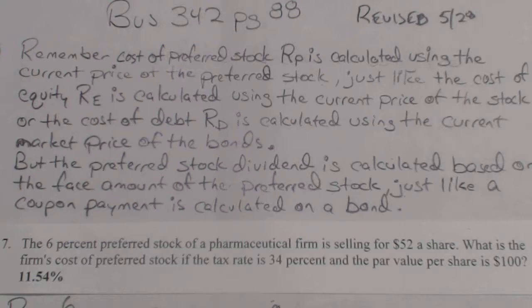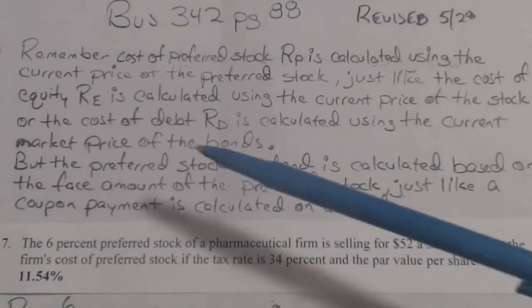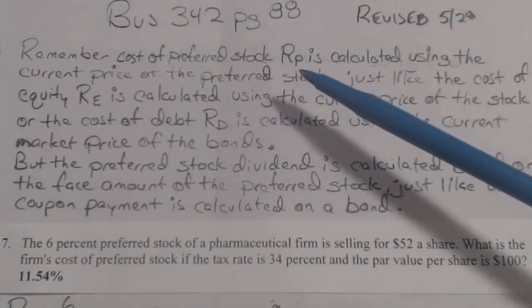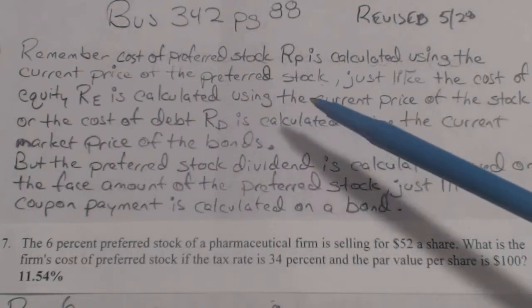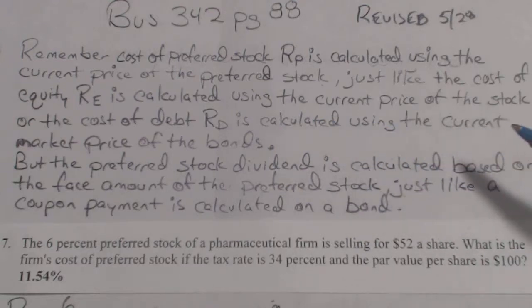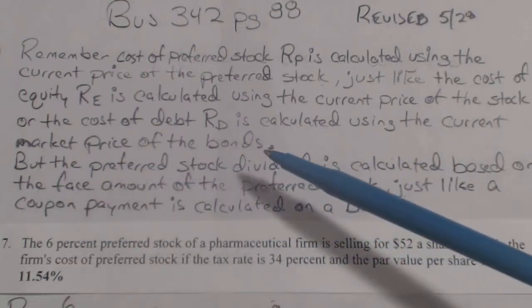Dividends are not tax deductible as far as the firm's concerned, so them telling you the tax rate is 34% is irrelevant, because this is not interest expense, these are dividends. Just remember the cost of preferred stock, RP, the return on preferred, however you want to say it, is calculated using the current price of the preferred stock, just like the cost of RE is calculated using the current price of a common stock, or the cost of debt RD is calculated using the current market price of the bonds.